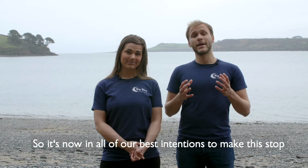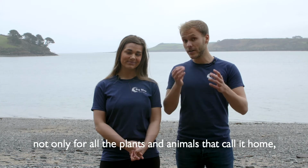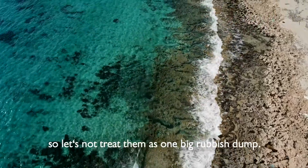So it's now in all of our best intentions to make this stop and do what we can to protect our world oceans, not only for all the plants and animals that call it home, but for our sake too. We all rely on our world's oceans, so let's not treat them as one big rubbish dump.